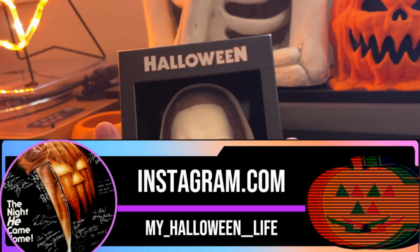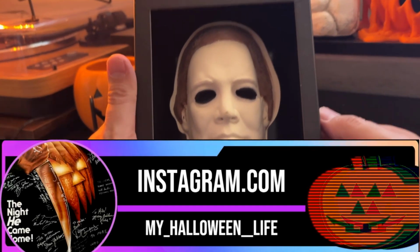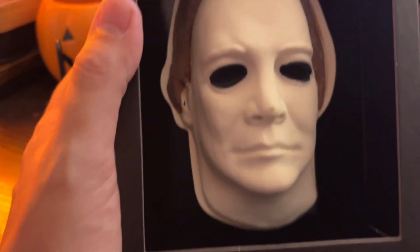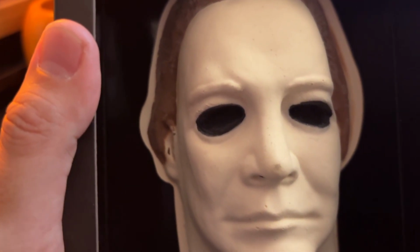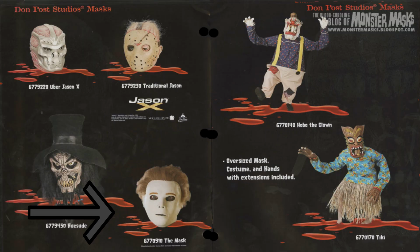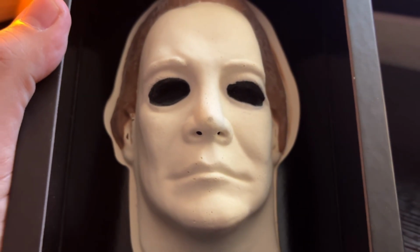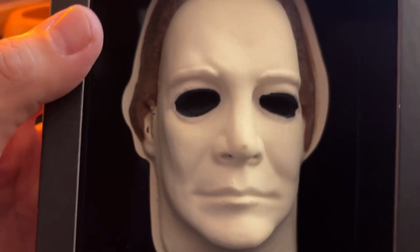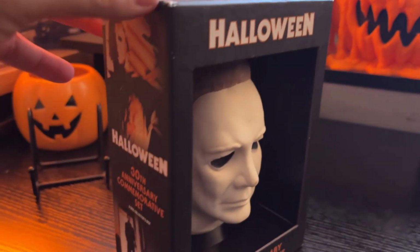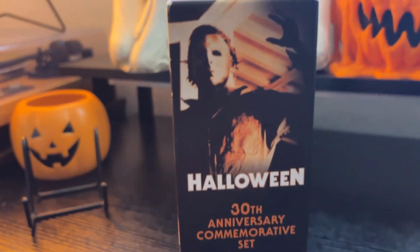The first box set of Halloween films, labeled as a 30th anniversary commemorative set, including the mini mask on the front. Reminds me of that, remember the mask that they used to call Michael Myers before he had licensed film masks? I may be dating myself here, but there was a thing that they called the mask. It was called the mask and chalk face. This resembles those old masks that were made by Don Post. This is the box set though for the film.